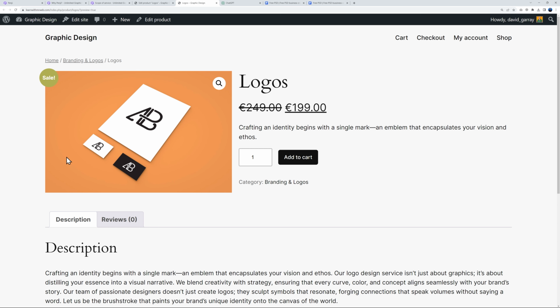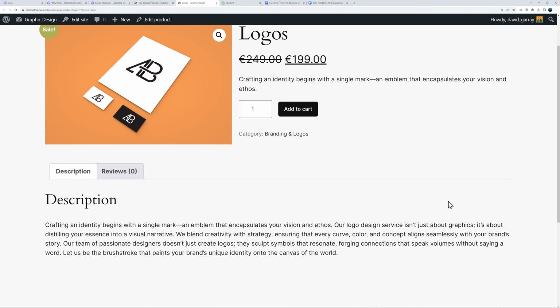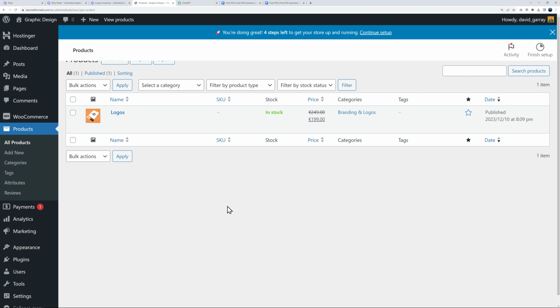Obviously the layout here, we're going to change this and take care of this. But at the moment, we can have a quick preview and a quick feel of what it looks like in the front end. So this is working anyways, okay? And now let's go back to all products, and you would do the same with all of them.